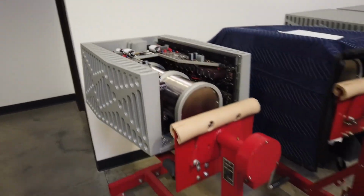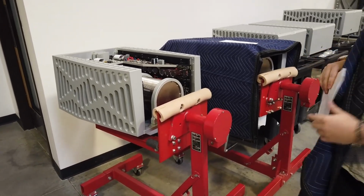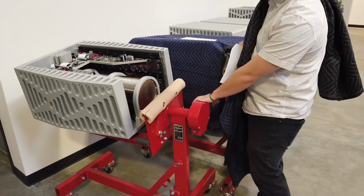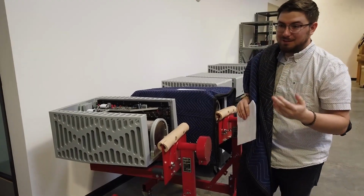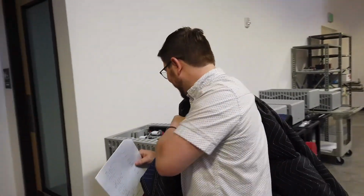And we build these on engine stands because we don't want anyone lifting or lugging these around. And the nice thing is you can turn it if need be, so you can get easier access to any side. Or more rarely, if a screw falls down, you can turn it upside down so it falls out.